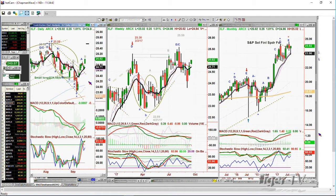That makes the support at the gap in the 24.20s really important to hold on any pullback coming. So the XLF, outstanding action. Stock we have, outstanding action. We can't complain at all. We're up 1.33% just today alone on that particular stock. The Dow's only up 0.35, S&P's only up 0.22%, and the XLF is up 1. So this is nice, a good proxy.